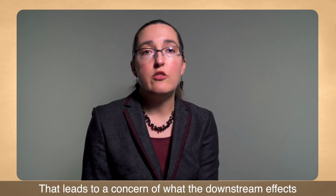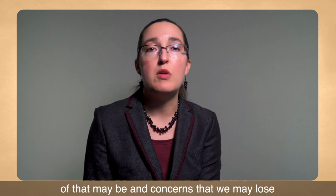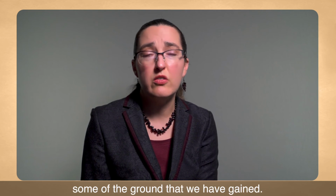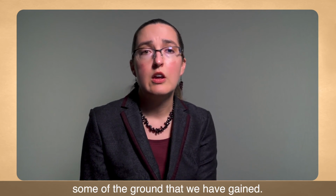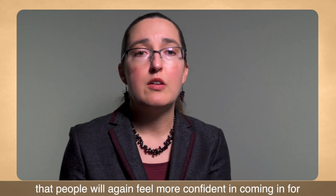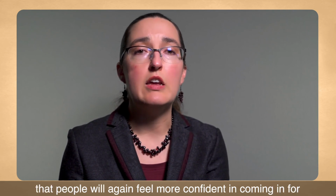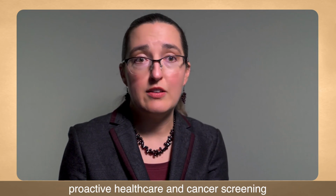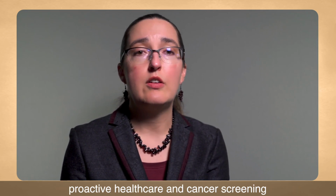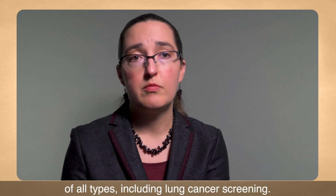That leads to a concern of what the downstream effects of that may be, and concerns that we may lose some of the ground that we have gained. We hope that as things stabilize, people will again feel more confident in coming in for proactive healthcare and cancer screening of all types, including lung cancer screening.